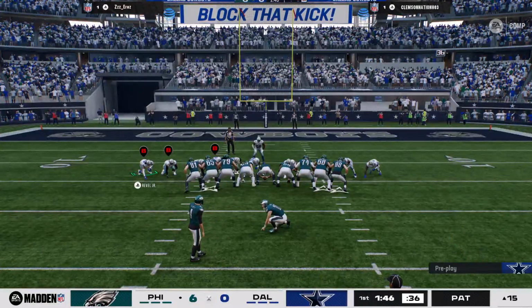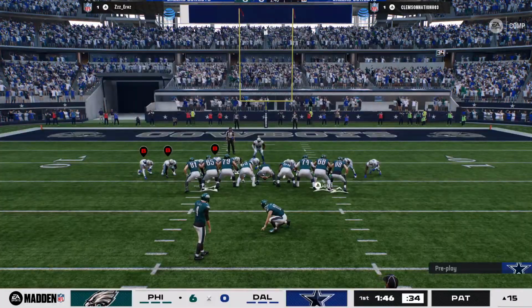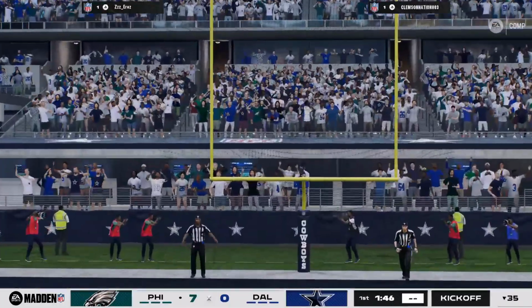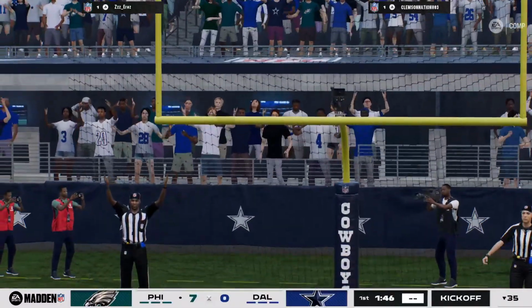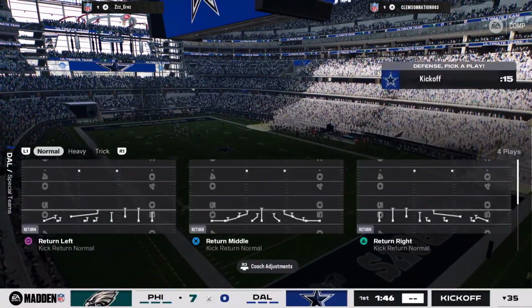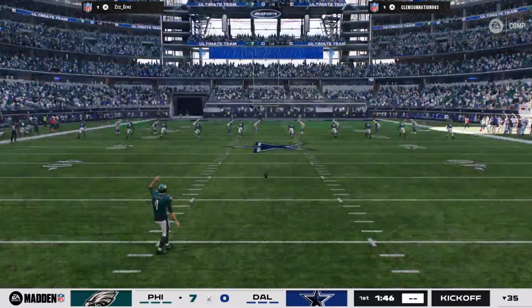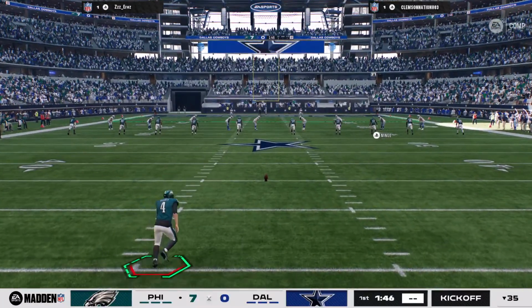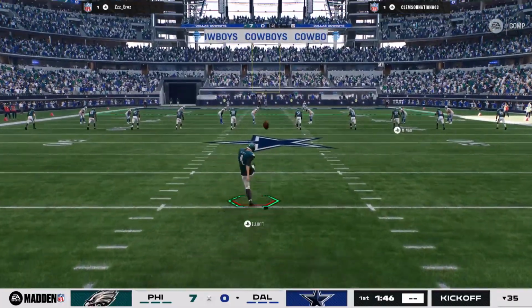On for the extra point, Jake Elliott. He's got it, and the Eagles lead at 7-zip. Makes the score Eagles 7, Cowboys nothing. Jake Elliott to kick off for Philadelphia. Now after the touchdown, here's Elliott on to kick it away.